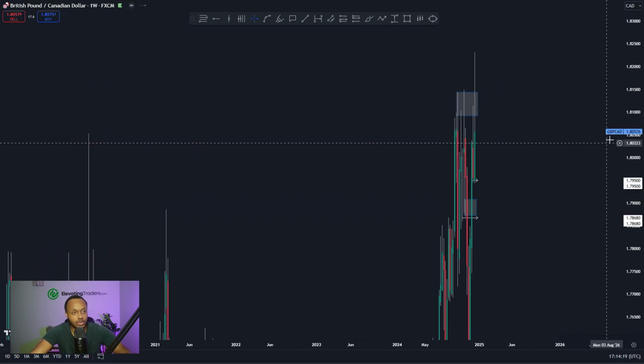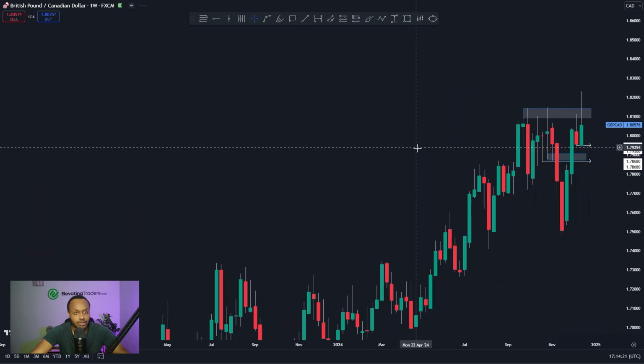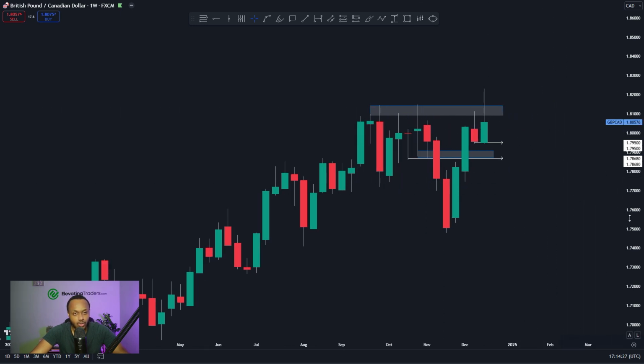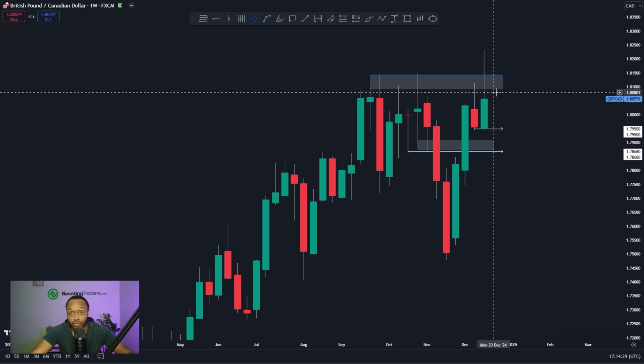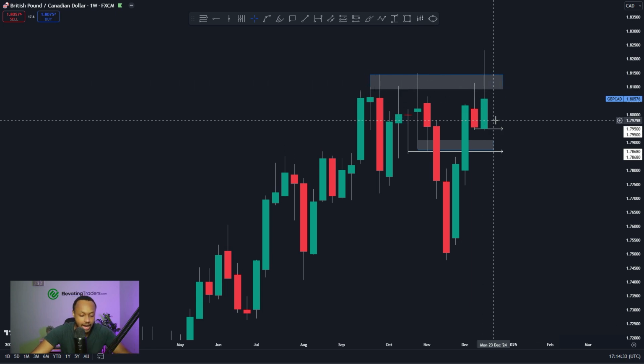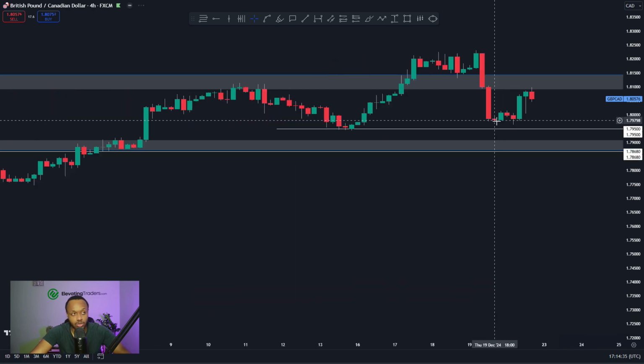If I scoot to the weekly chart, you can see we do have a lot of wicks in this area. So this is clearly some strong resistance for pound CAD, and we're really struggling to break through this. So I do think next week we might see another retest of this area, provide another wick on the weekly chart for next week's candle, then probably see a bit of a reaction and a move to the downside. So I think shorts look good.